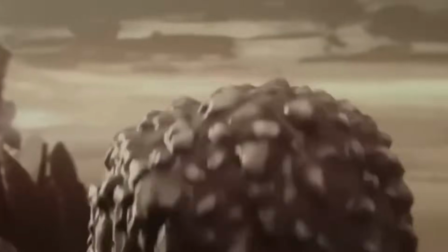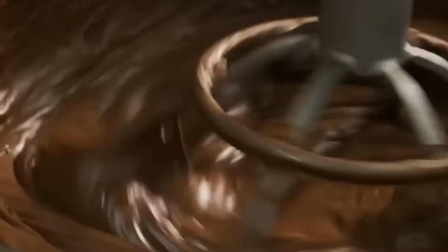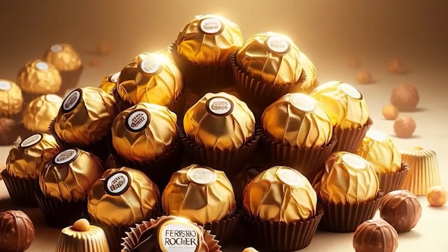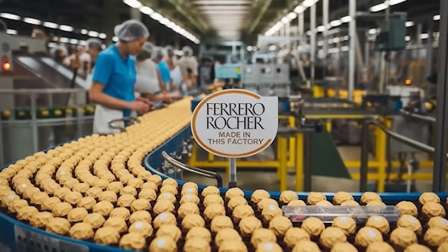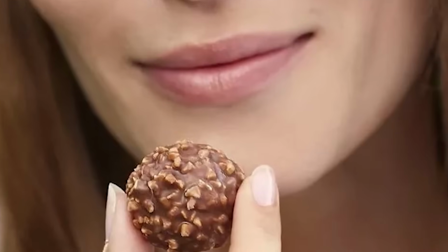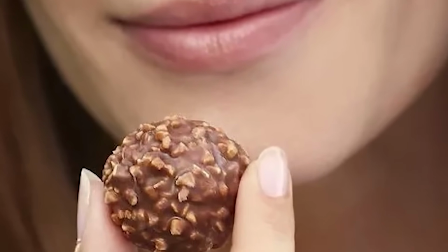Once fully set and stabilized, the finished chocolate spheres proceed to the final phase, the wrapping line. Unlike traditional bar-shaped chocolates, Ferrero Rocher's spherical format poses significant challenges for automated packaging. Each sphere must be individually wrapped in gold foil, creased along symmetrical lines, and sealed at the base, all without crushing or distorting the fragile chocolate shell.